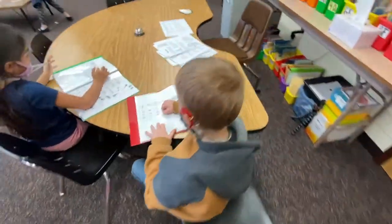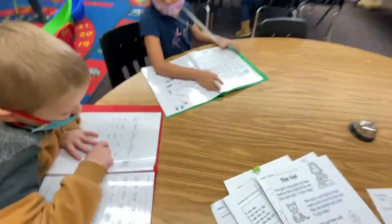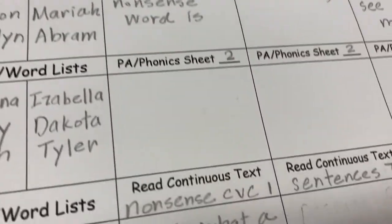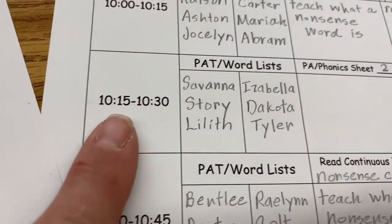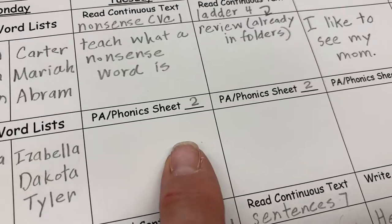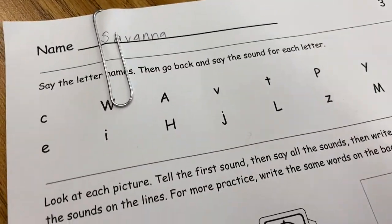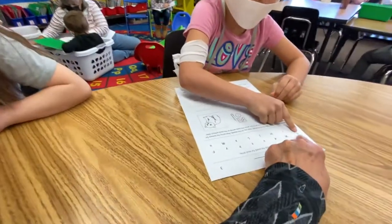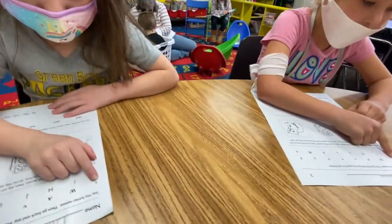All right. Now I'm going to get to the review fluency ladder with these two kids. Okay, group two. Center number two is now here. I'm going to pull these two. One is absent. We'll be working on one of the PA phonics sheets. Hello, girls. Okay, let's touch our letters. First, we're going to say the names really loud.